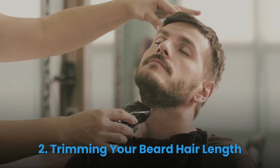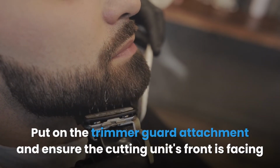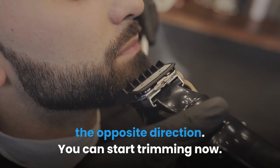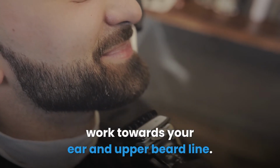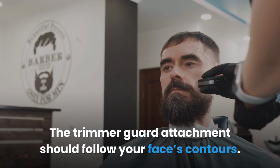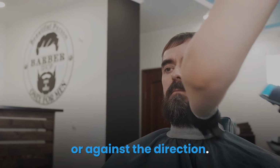2. Trimming your beard hair length. Put on the trimmer guard attachment and ensure the cutting unit's front is facing the opposite direction. You can start trimming now. Start with under your chin, then to your jawbone line, and with an upward motion, work towards your ear and upper beard line. The trimmer guard attachment should follow your face's contours. Depending on what you choose, you can trim with your beard's direction or against the direction.